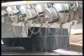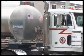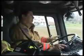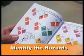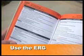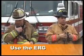The more thoroughly you understand how to use the Emergency Response Guidebook, the more you can significantly influence the successful outcome of an event. Your ability to assess the situation, identify the hazards, secure the scene, and begin using the ERG to inform your corrective action decisions after placing a call for assistance is imperative.